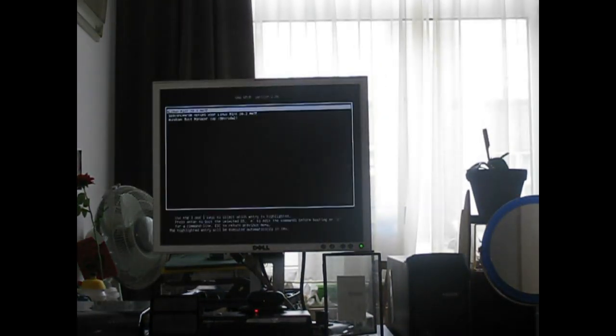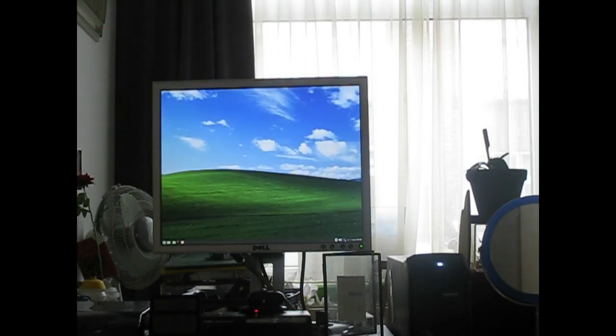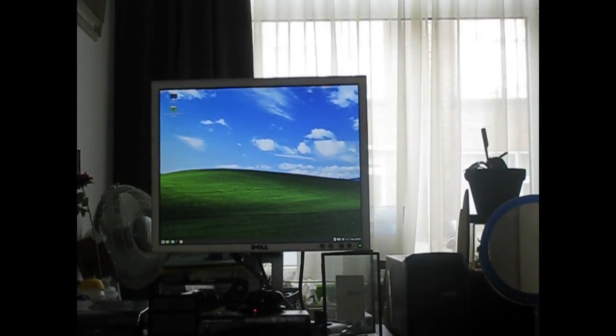And I'm not going to let you wait that long. Now Linux Mint is starting up on the desktop computer. And not only is it starting up, it does so pretty quickly. Now let's shut down both of the computers one by one.